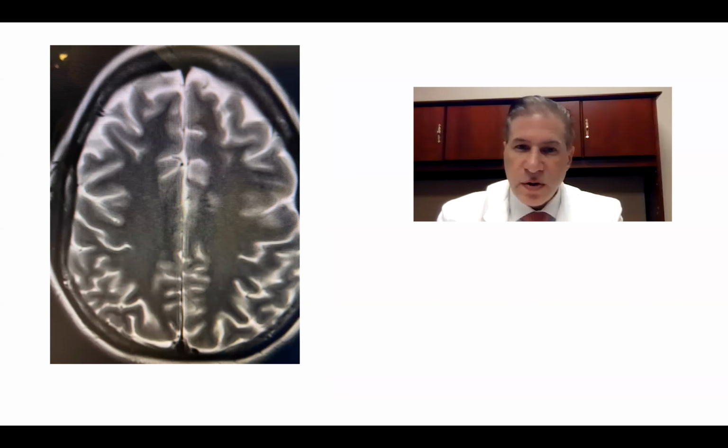This is an image a year and a half later. Now, the smaller the AVM, the quicker it goes away. So some bigger AVMs may take 3 or 4 years to go away after gamma knife, but the smaller AVMs can go away sooner, and we tend to give them somewhat higher doses as well.